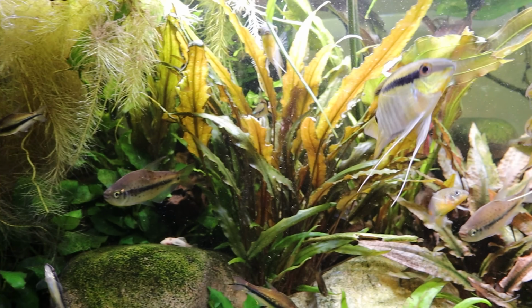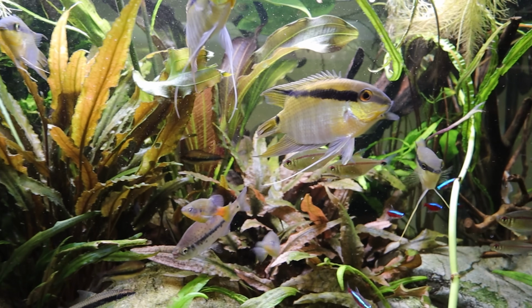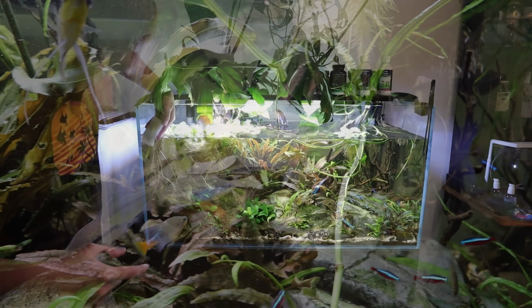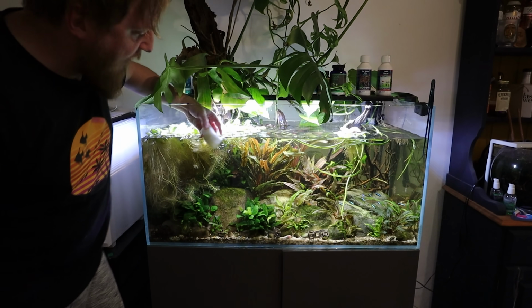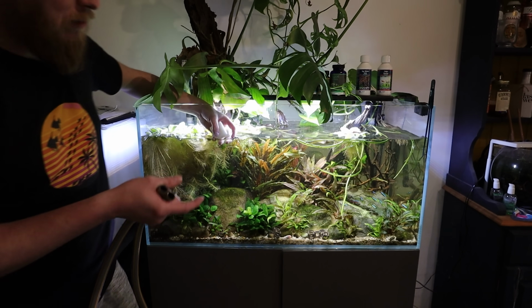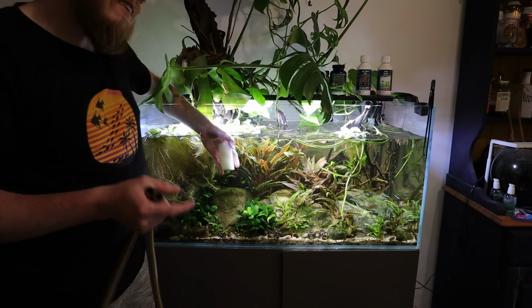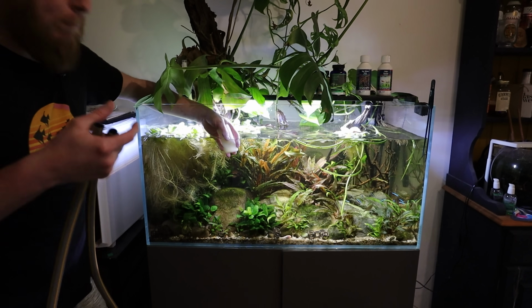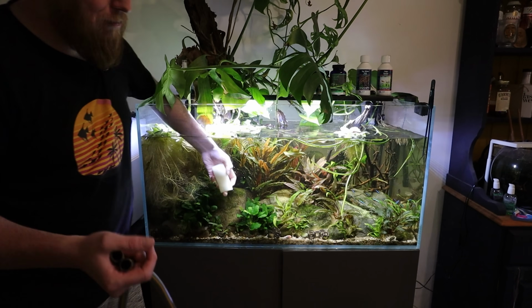Now, as I've said previously, I will use a good bacterial booster as well. NT Labs do the filter starter, so I just use their dechlorinator and their bacterial booster together. Again, there's loads of different companies out there. That's my preferred one. I find it works really, really well. But it's not a necessity, I wouldn't say. But again, for the pennies that it costs to put that treatment in there, and I say treatment, it's bacteria.